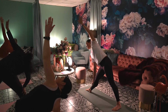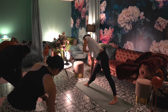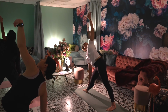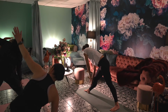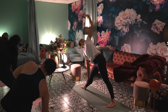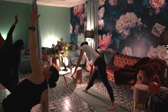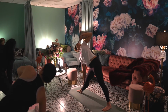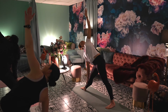The left hand comes to meet the right hand as we trace up over the lung meridian, releasing any emotions that you'd like to let go of, acknowledging your heart space. Beautiful. Two more, please. Breath. Hold it here.